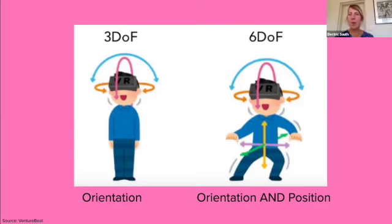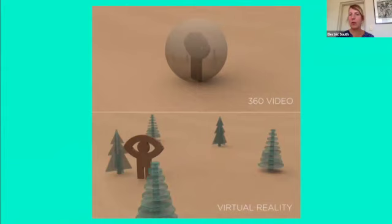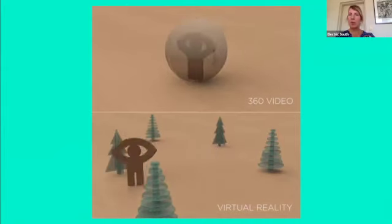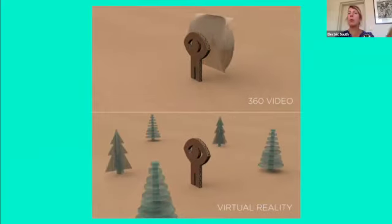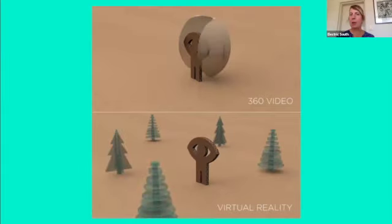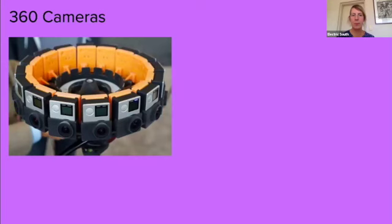But just to give you a sense, because one of the things that you'll notice in this space is people throw around a lot of jargon, and you can feel a bit excluded. So I think just knowing what these things mean can be really, really helpful. And this is just another illustration of exactly that. So in 360 video, you're able to look around, but you can't move from one tree to the other. You can't pick up things. You're stuck with just those 3 degrees of movement.